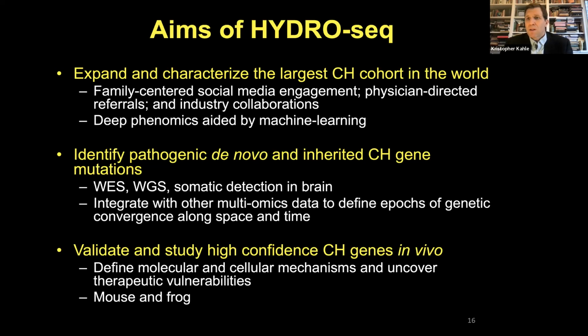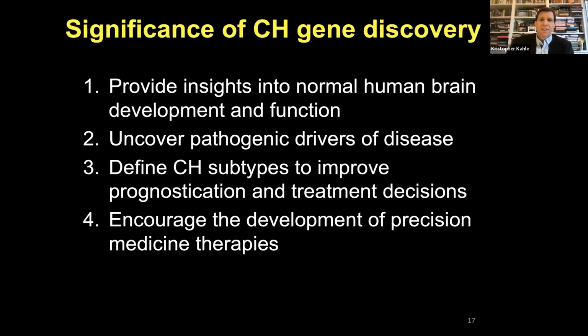To do that, we really use frog, which is definitely not high throughput; I would call it a medium throughput platform for gene validation, and mouse, to focus on those genes that are particularly interesting to us, whether because they're highly mutated with high frequency and therefore could impact a lot of people, or if we just think it's a cool gene that has the potential to impact interesting biology.